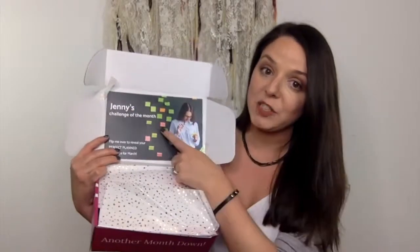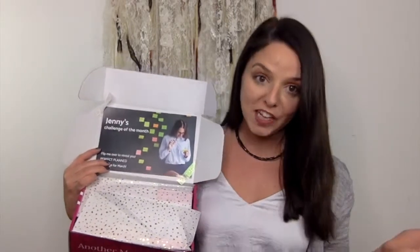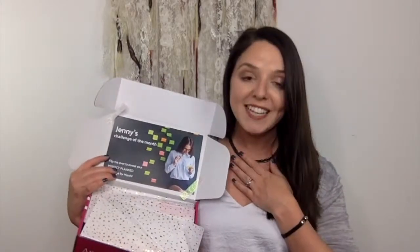So when you open your Brave Crate, the first thing you'll always see is your challenge of the month. When you flip this card over, it's going to give you one challenge to accomplish with one of the products in your box. My advice, if you can do it, is always to wait until you're done unboxing all your products before you take a look at your challenge. So we're going to do that.